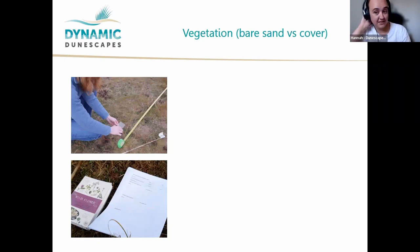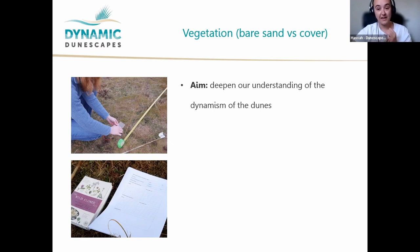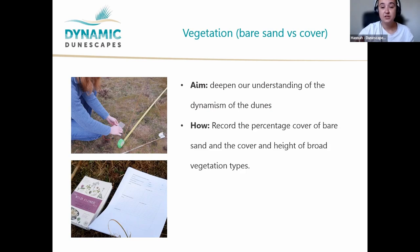So our third survey type is a quadrat. A square quadrat that you're going to measure, that's bigger than this, to measure what percentage cover we've got of different vegetation types. So we've got four things that we can do in our quadrats. The aim is to deepen our understanding, again, of how dynamic the dunes are, but also to be able to measure dune health. So this quadrat type, which is bare sand versus cover, is recording the percentage cover of bare sand versus the height and the cover of broad vegetation types.